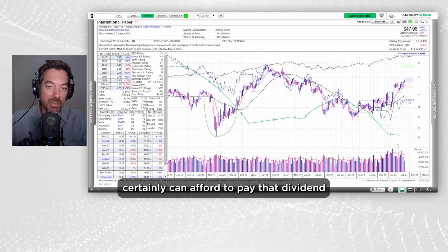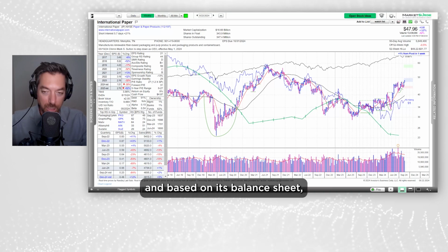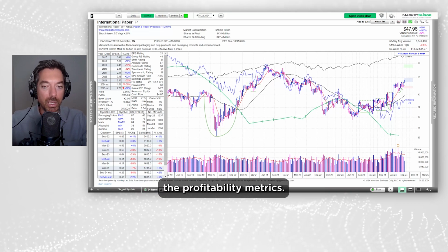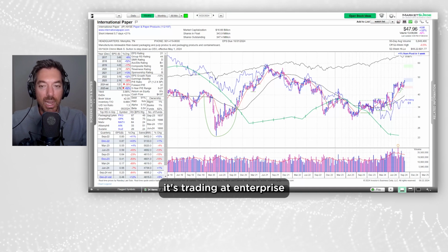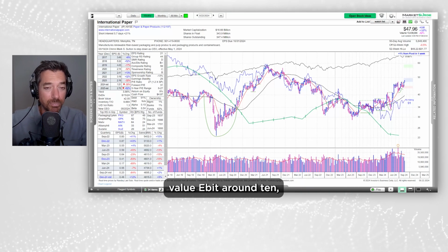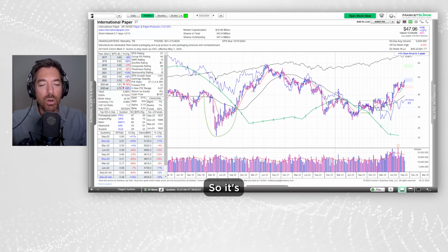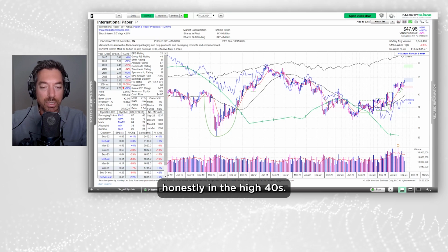Certainly can afford to pay that dividend based on its cash flow and based on its balance sheet, which is solid. So I don't think the dividend is at risk. I just don't love the profitability metrics. And then if you look at the multiples it's trading at, enterprise value to EBIT is around 10, which is around the long-term average. Okay. So it's probably about fairly valued right now, honestly, in the high 40s.